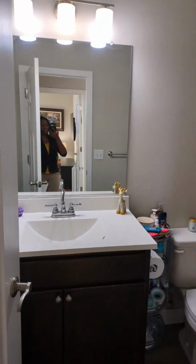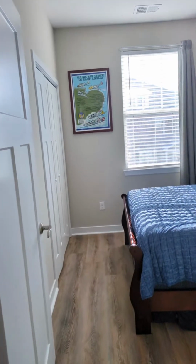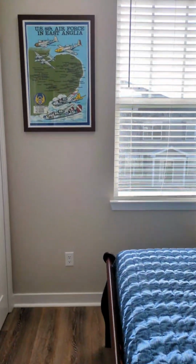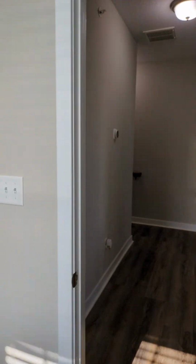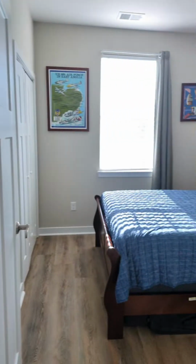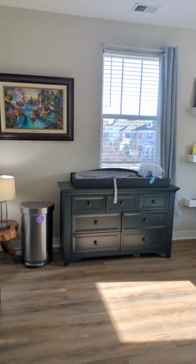And all this beautiful storage. Now, in the hall, we have another linen closet in here. They really kept storage in mind. You have your closet right here, and a view of the community. Sorry, it's a little bit bright. That was the smallest room of the three upstairs. You have 3 rooms up here, and again, with the option to add a 4th on the first floor.